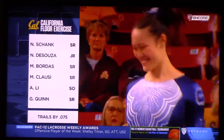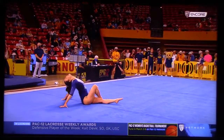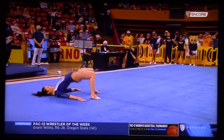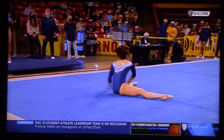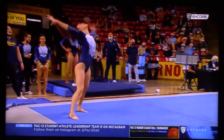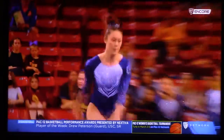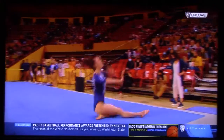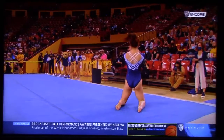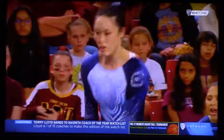Nina Schunk on the floor exercise. Nina's career best is a 9.9, and her season best on floor at Utah in a Cal win. Opening with the double tuck. Two-time All Pac-12 athlete. Her dad, Richard, attended Cal, earned his master's degree at Cal as well. Nina was born in China.